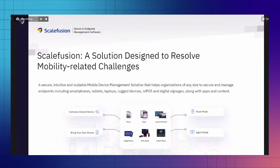Now, Scalefusion can mitigate all these lingering challenges. However, to give an introduction about Scalefusion: Scalefusion is a mobile device management solution, MDM, EMM, UEM, you name it, whatever you want. We are an endpoint management solution provider, and we help organizations of any size to secure and manage their smartphones, tablets, laptops, rugged devices, be it anything. We support all kinds of devices, be it Android, iOS, macOS, and Windows devices.